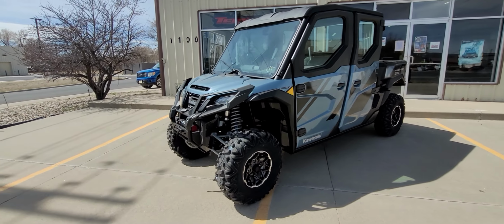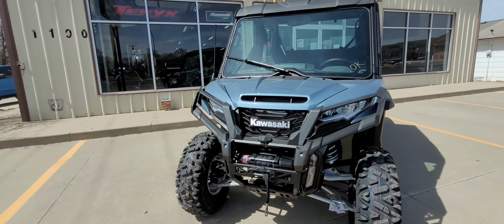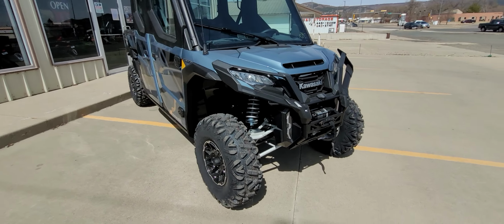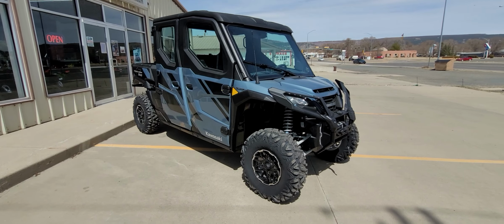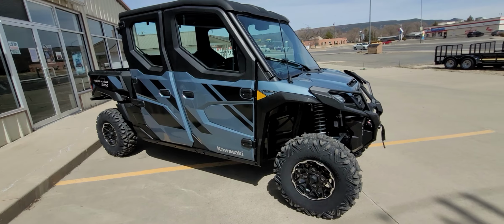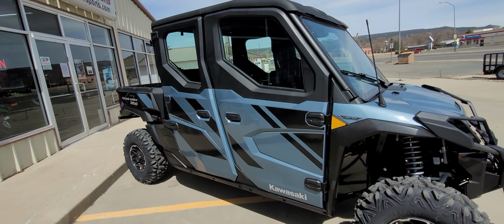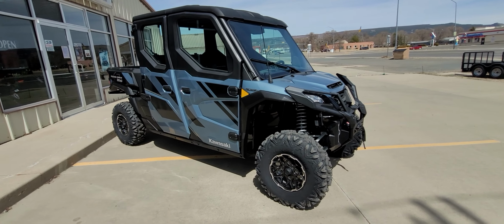I mean, you're in a machine like this with your family, cruising with the stereo on and air conditioning. Why the hell would you want to drive 70 miles an hour on a side-by-side? Take it out on the trails, have some fun. That's what it's made for. It's not a car. Don't buy it for a car. That's my preference. But hey, it's your money, not mine. You buy it for whatever you want, really.